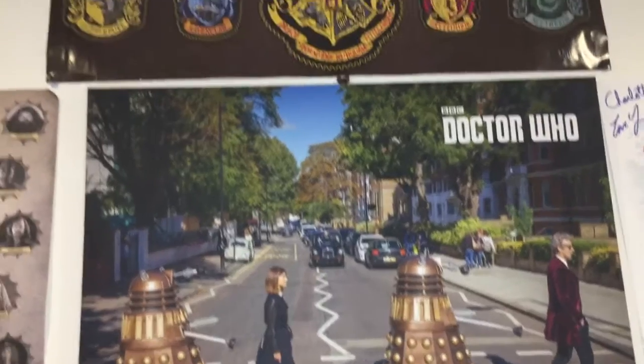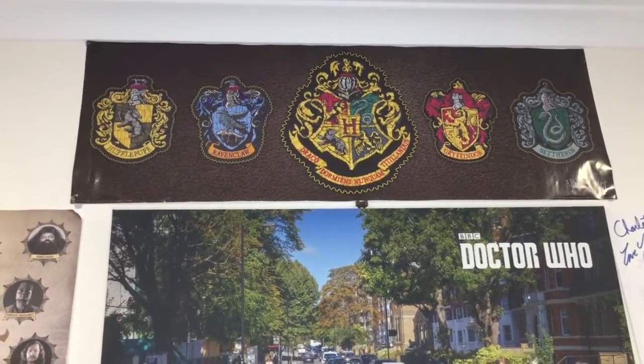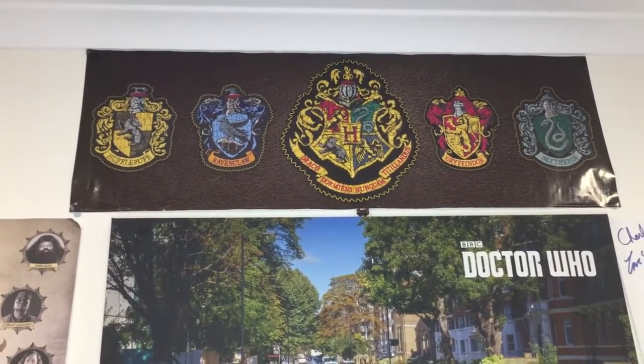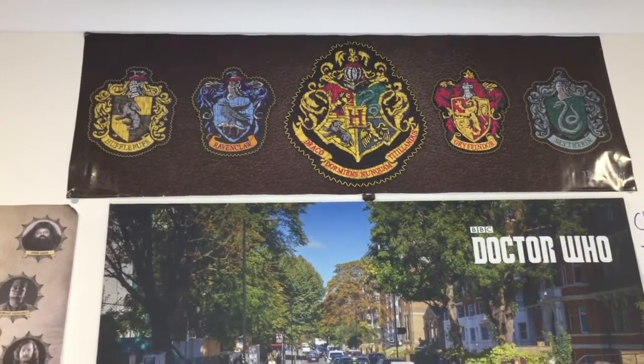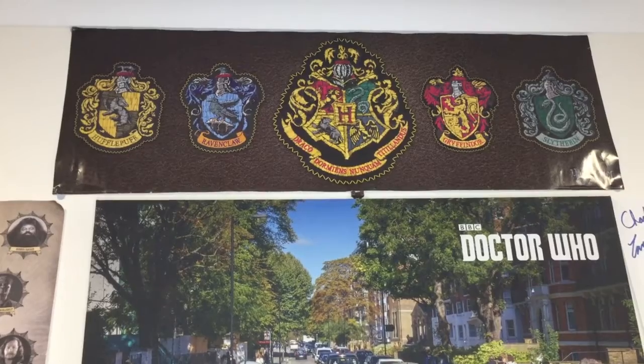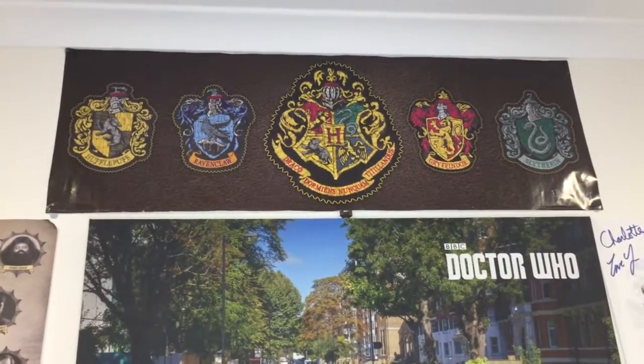Now above this Doctor Who sign, we actually have this print up here. It's a long one, so it's perfect for this small space, and it's actually all the Hogwarts crests, including all the houses. I prefer to have things that are just Gryffindor, but it's still cool to have one of all the houses, and that's from the Geek Gear exclusive box as well.